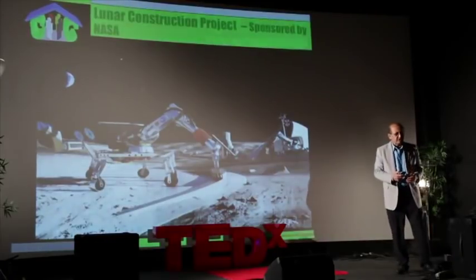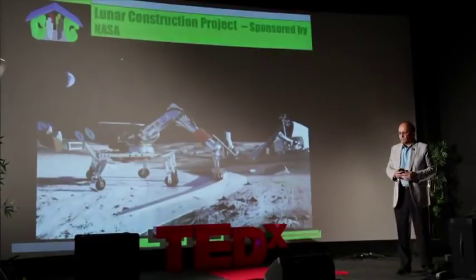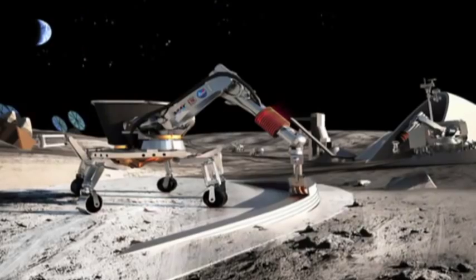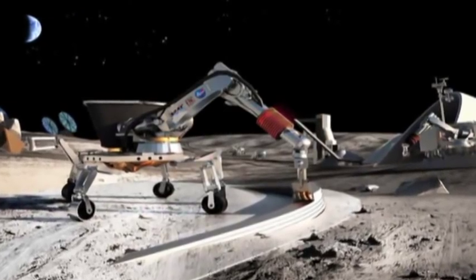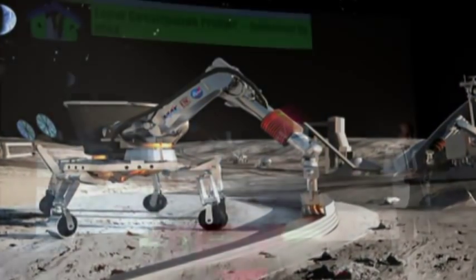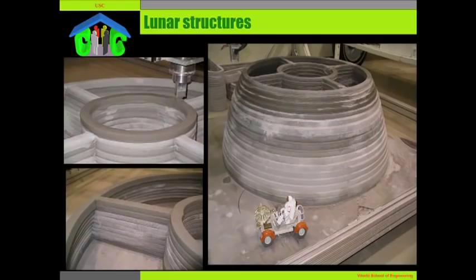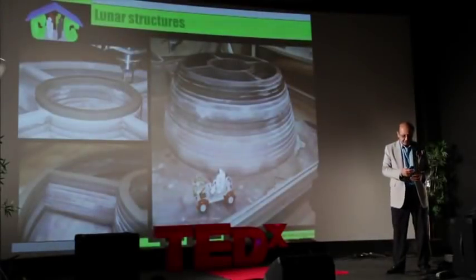So our current project that is supported by NASA aims at using the technology to build lunar structures, such as landing pads, roads, hangars for the landers, support walls, radiation protection walls. So these are some of the structures that are built. This could be a lunar fuel vessel.